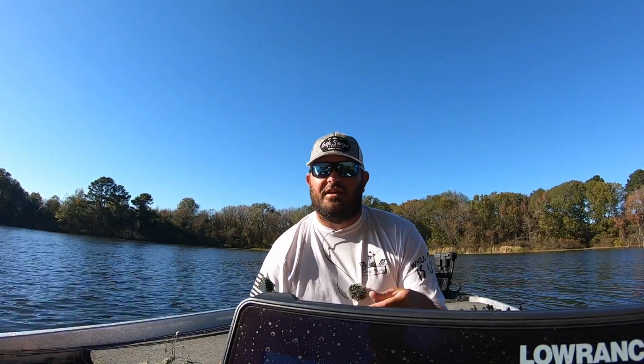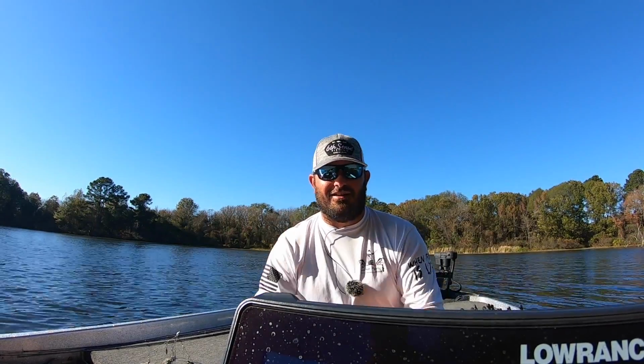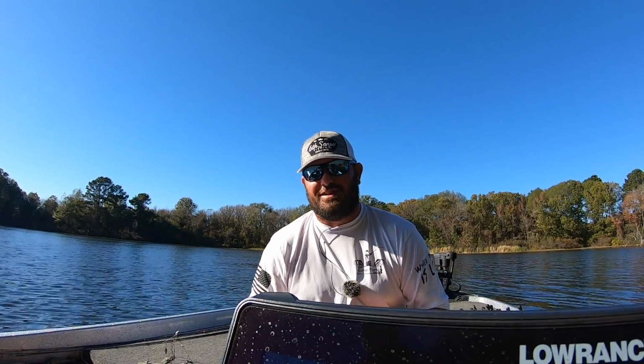You ease it over a brush pile limb, you ease it over a root system, you ease it over a stump, and it goes thump, thump, and falls down. That can get your reaction bite. It hits the bottom, the skirt flares out. That can get your reaction bite. But also, while it's sitting there, moving with the water, that skirt, those claws, man, you can get a lot of good bites. That's the main reason that I feel like a jig is such a good bait throughout the winter time when fish don't really want to bite.